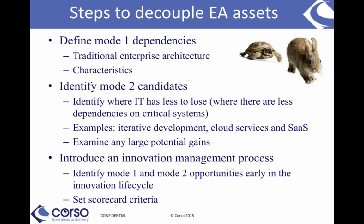The next thing to do is to look at what are the mode 2 candidates. So what areas of the architecture do we need to identify where IT and the business has less to lose? So where are the fewer dependencies on critical systems and processes? And it might be that you start to find out quite quickly that you can look at things like software as a service or iterative development or cloud services and other potential areas where mode 2 candidates make sense. We can start to look at what are the large potential gains in those mode 2 candidates and start to pick them off quite quickly.